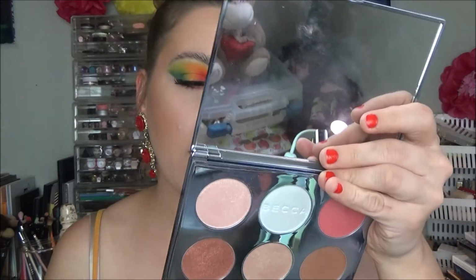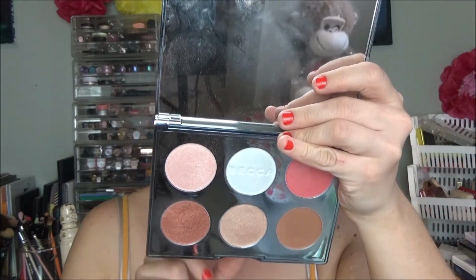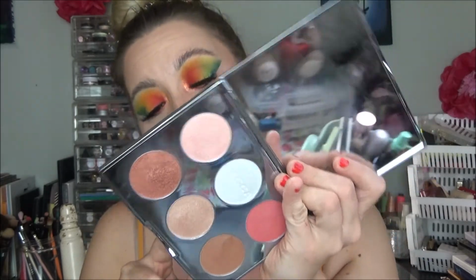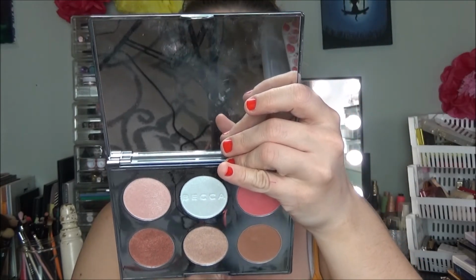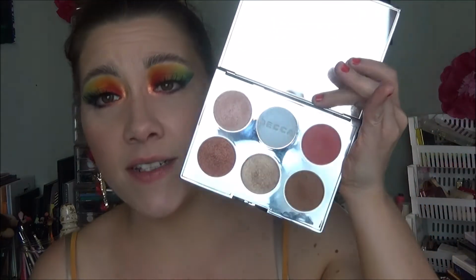All right, next we have the Becca Après-Ski Glow, I think is what this is called. The highlighter central for Becca. This has Rose Quartz, Icicle, Winterberry, Blushed Copper, Opal, and Bronzed Bondi as the bronzer. I like all of this. It's very pretty. Becca is such a cool brand that I really don't have a whole lot from, and I kind of feel bad for that.